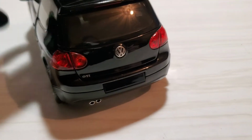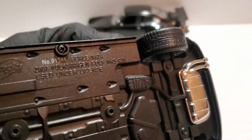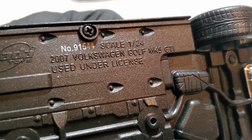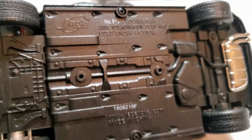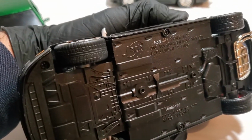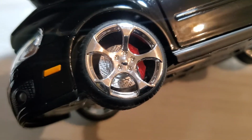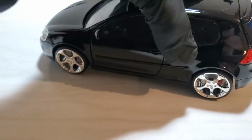And of course the tail end, very nicely detailed. We got the chassis here. And as you can see, the Golf Mark V GTI. Copyright 2007. This is actually copyright 2008 on the box. And beautiful rubber tires, but they actually have cool vented rotors and nice caliper detail there. Beautiful chrome wheels.